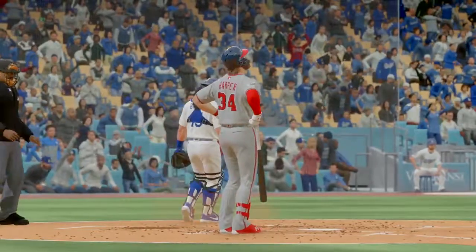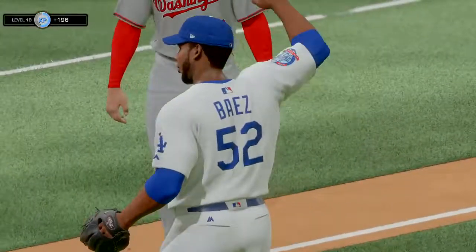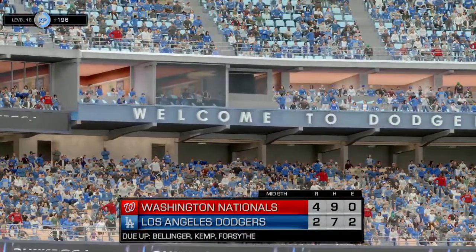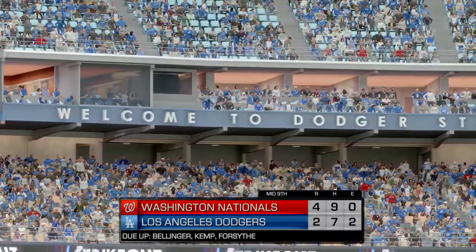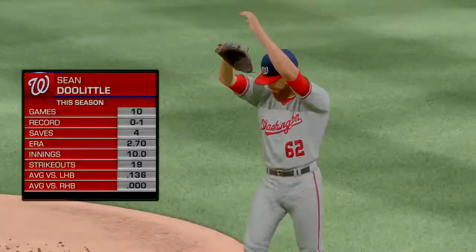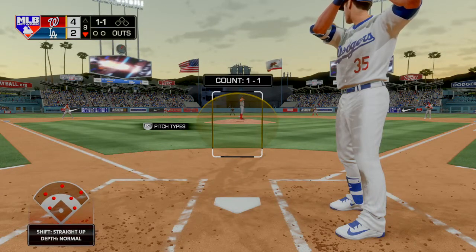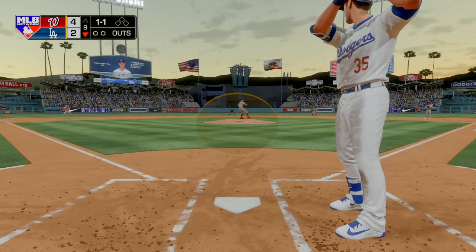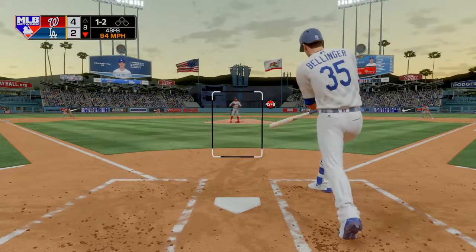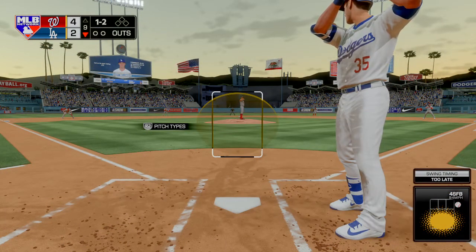So a good pitch there, and now they're going to need to string some hits together in this last at-bat if they want to get back in this thing. 1 left for Washington as they can't add to their 4-2 lead. Sean Doolittle is the man called on to close this one and earn a save in the 9th. Next up for Los Angeles, Cody Bellinger. He'll start it out against the closer Sean Doolittle, who will try to shut the door. 1 ball and 2 strikes to count.